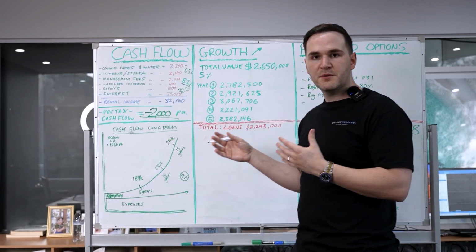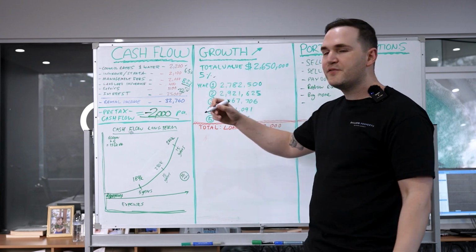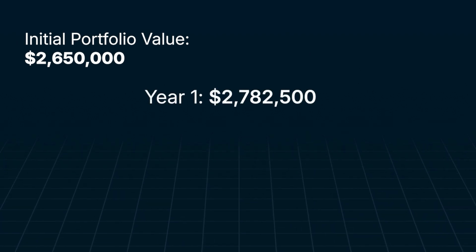I want to be more conservative with you in this scenario, and we're only going to base this off 5% per annum. If the property portfolio is worth $2.65 million, after the first 12 months of owning that portfolio, 5% on 2.65 is $2.782 million. It's just jumped up over 120,000 bucks in 12 months.